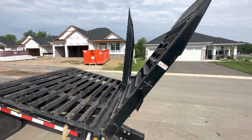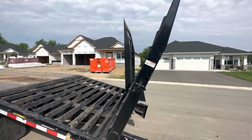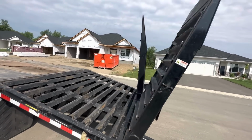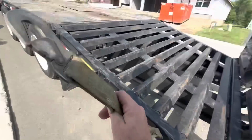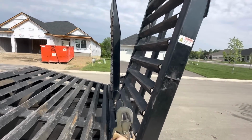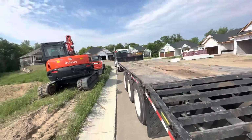Look at that. No lifting heavy ramps. It's gonna make me weak because I don't gotta do any physical work except hit a button. Tie on the safety strap in case the airbag went out. Whew, that's nice. On to the next one.